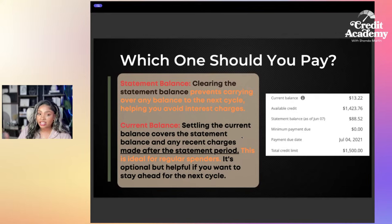Now, if you want to get ahead, you could pay your current balance. Paying your current balance settles the current balance, which covers your statement balance and then any recent charges made after that statement period. This is ideal for people who regularly spend on their credit card. So like me, if you live off your credit card, it's a great idea to keep up with your balance.